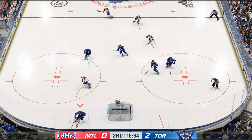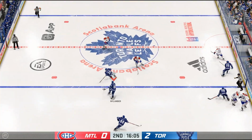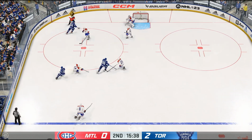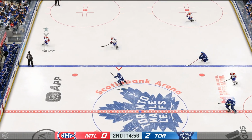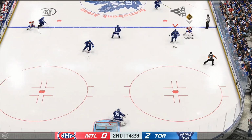Sends it into the offensive zone. Brody's moving the puck through his own zone. Taken by Matthews. Centering pass in front. And he opts to backtrack here with the play. Sends it across the ice. Oh, they probably want a redo on that.